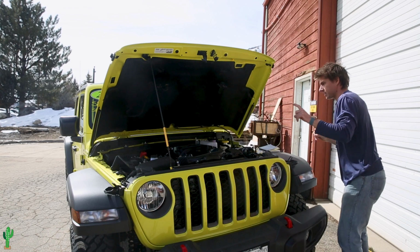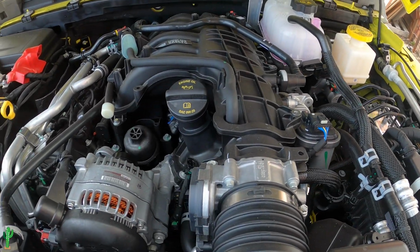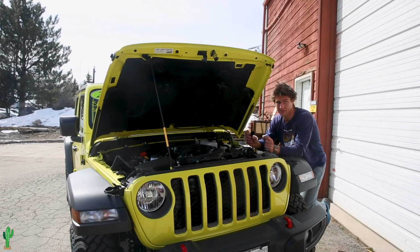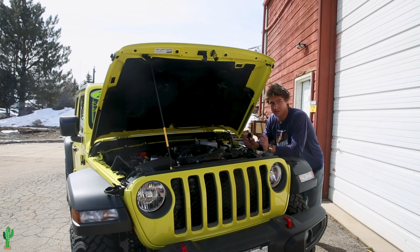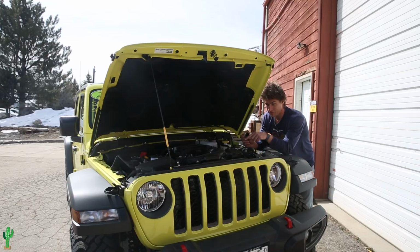Inside we have this 3.6 liter Pentastar V6. Now the Pentastar name comes from a trademark that Chrysler has held since the 60s, and it's for their original Chrysler logo, which they called the Pentastar, which to me is evocative of my youth and my mother's town and country van. Anyways, like I said, 3.6 liter Pentastar gasoline V6.